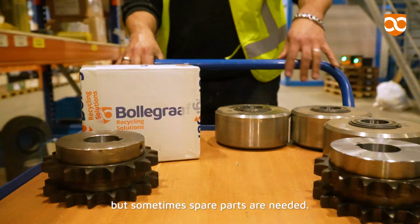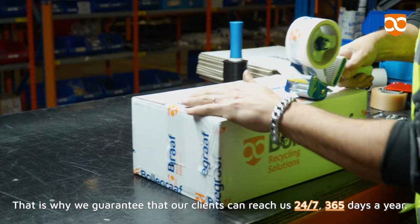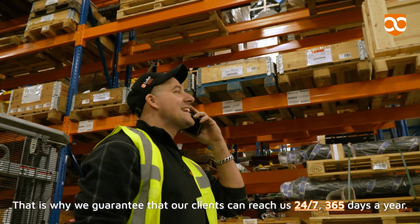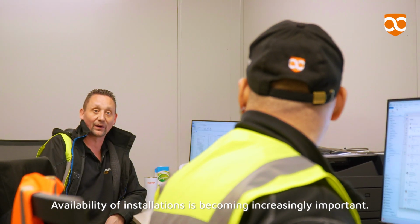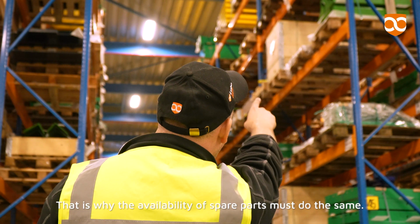But sometimes spare parts are needed. In that case, time is of the essence. That is why we guarantee that our clients can reach us 24/7, 365 days a year. Availability of the installations is becoming increasingly important. That is why the availability of spare parts must do the same.